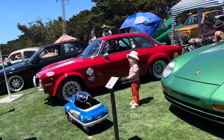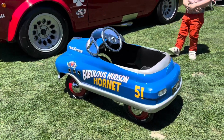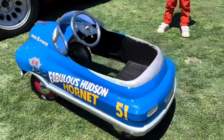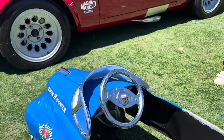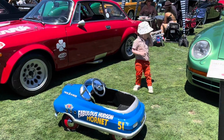Wow, look at this guy's hot rod right here. This is a twin H power. Beautiful car. This one's yours? Wow, look at that. Come on, they don't make toys like this. Look at his coach work in here. Nice hot steering wheel, the chrome. I'm an old guy, still like the chrome. Yeah. Thanks for letting me see your car.